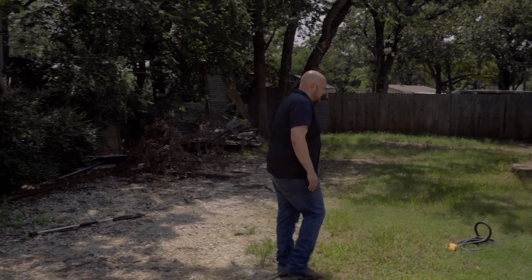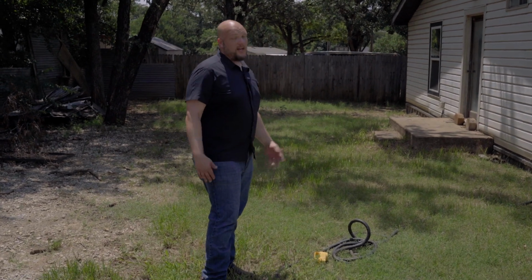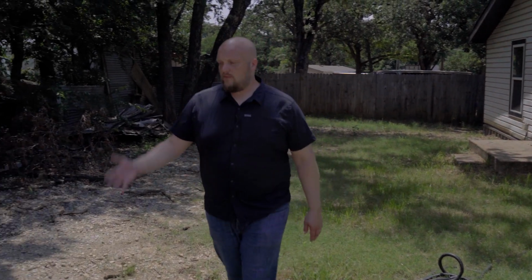Another cool feature that they put in here is a full 50 amp RV hookup. They actually had an RV here for a long time. They've taken it away since, but if you wanted to come out, stay in your RV while you're renovating the house, have a spot to hang out, go check out the lake, use the lake, definitely set up for that.